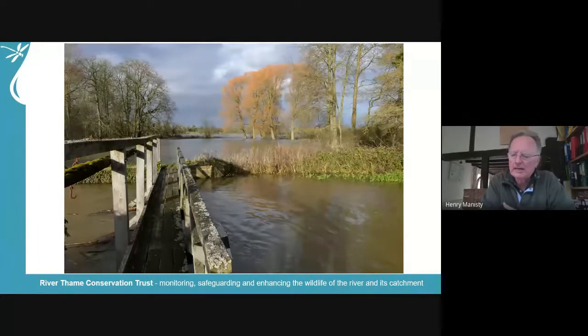The approach that I take to the 10 acres of land surrounding the mill is to leave it alone, to be as wild as it naturally wants to be.